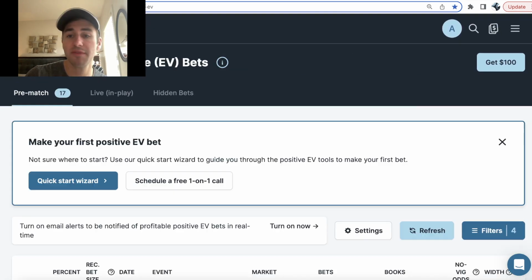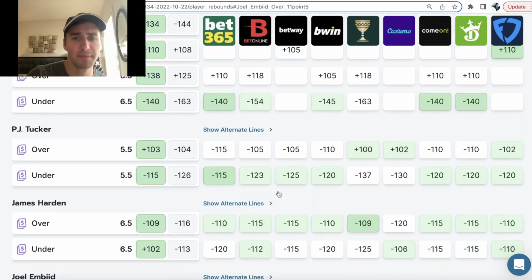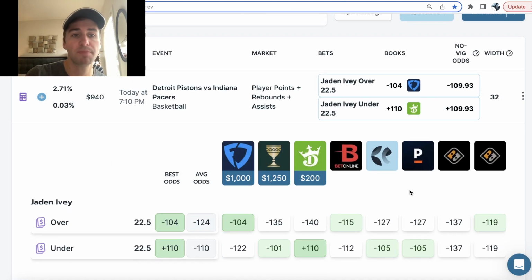So what the positive EV betting tool does for you is it takes all this data in the market, millions of odds updating in real time, and shows you spots with value, right? Where are the big line discrepancies? Where are the bets where we're actually beating the vig, beating the juice? And here's an example of a really interesting one.